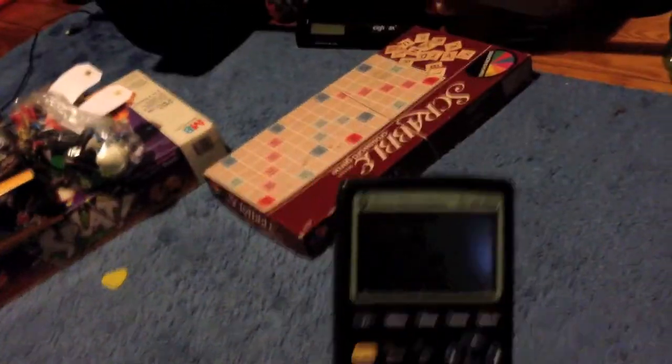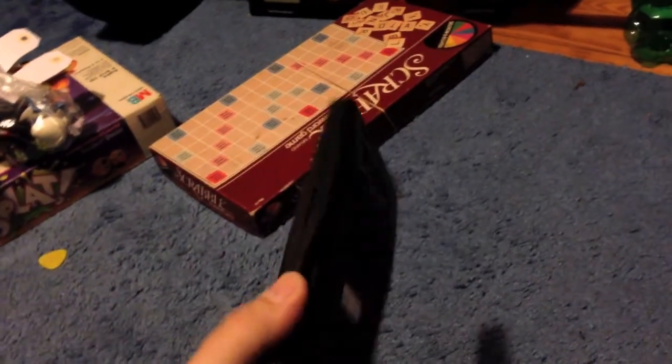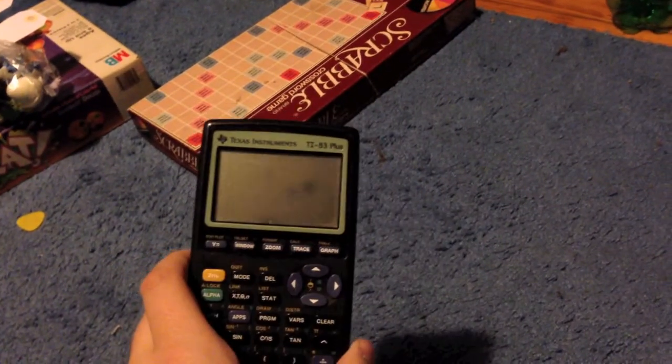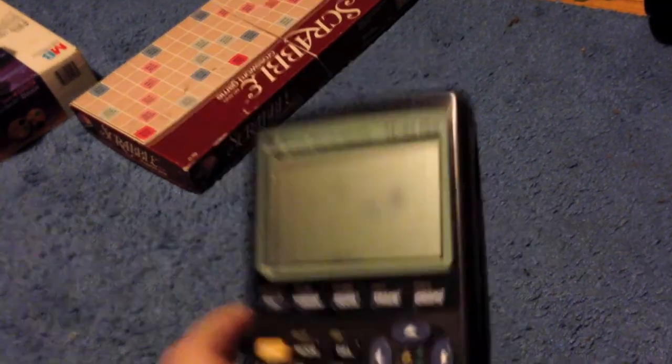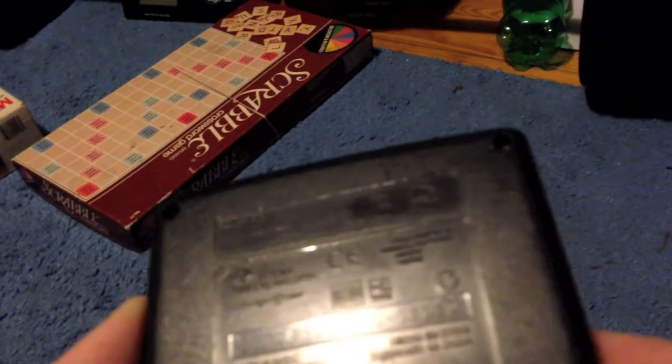Next, I stopped at a random thrift store and picked up a TI-83 Plus for $10, which is pretty great. It's in decent shape. As you can see, it's got a couple little dark marks, but that's okay. For $10, you can just live with that. Doesn't have a slip cover. Belonged to somebody named Feeler, or I don't know.